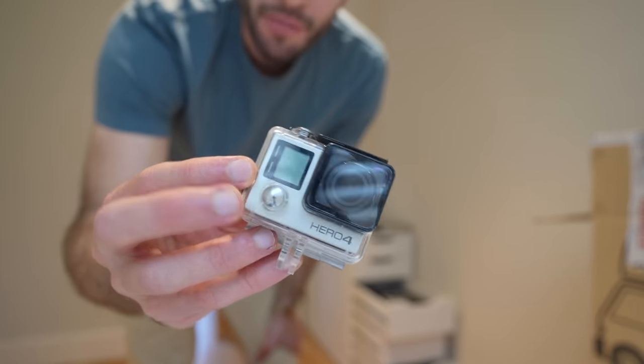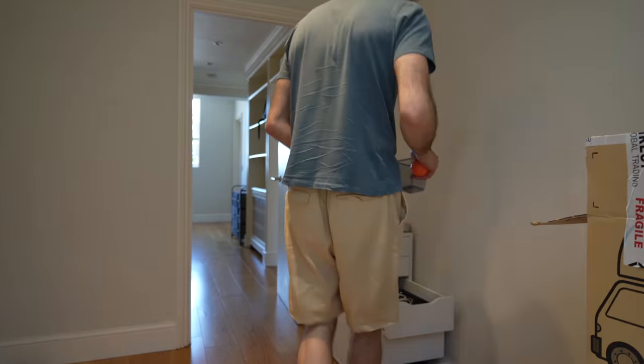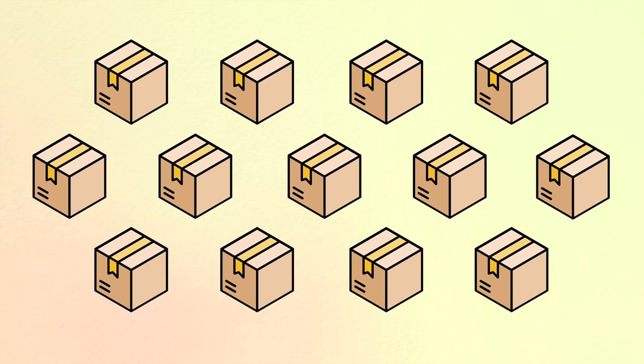My first ever GoPro, the GoPro Hero 4. I just can't get myself to throw this away. It's such an important step in my video making journey, and I have to hold on to it. All right, that's first box done.